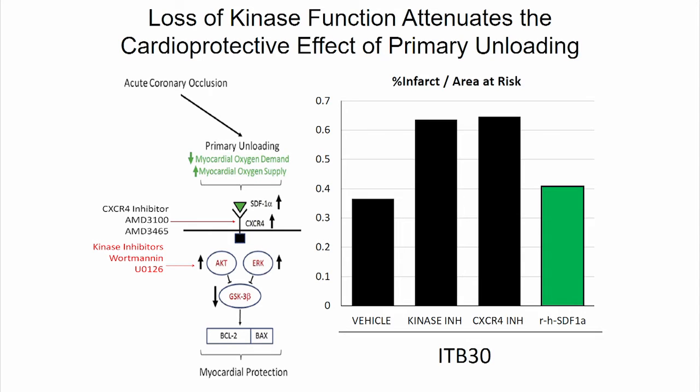And what we found was that if you take away the activity of the kinases, or that signaling pathway, you lose the beneficial effect of the infarct reduction with the pump, suggesting that there is a biologic component of this hemodynamic pump that's actually impacting infarct size. And in the final group, we tried to deliver SDF1 through the coronary to see if we could augment the reperfusion effect using a gain-of-function approach, and found that we could not get the infarct size to reduce even further by giving more SDF1 in this setting.